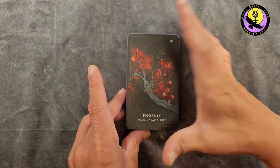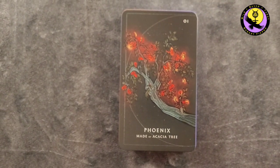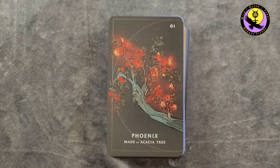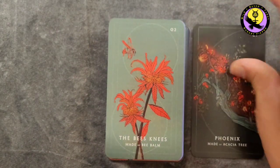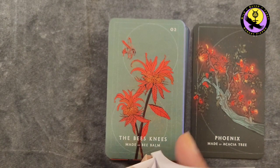The Phoenix is my totem spirit. It brings change. All right. So, Phoenix. Made of acacia tree. Okay, let's see what it says.